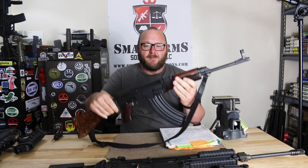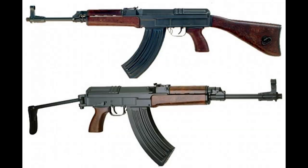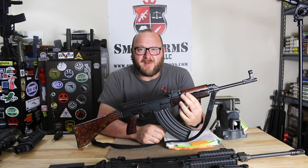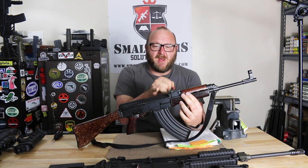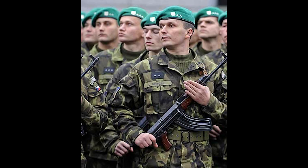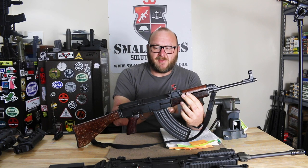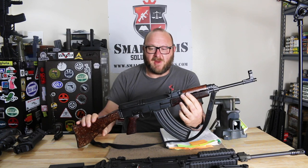At that time we had the development going on of the VZ-58. The VZ-58 was a completely Czech-designed firearm, and as much as it looks like an AK, it really has nothing to do with an AK. You're looking at a short-stroke type of operating mechanism. You have a locking block, very similar to that of a Beretta or a Walther P-38 in the way the mechanism works. It's basically a striker-fired type mechanism. We do have a 30-round magazine. There are no parts on here that are interchangeable with the AK family of weapons.